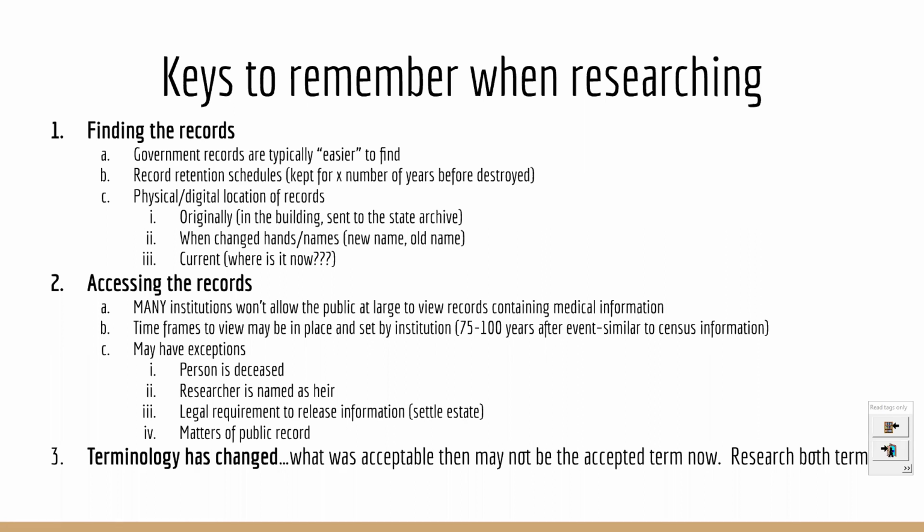If you're looking for a specific person and they're deceased, you're the heir, or there are legal requirements to release the information, such as estate settling, or matters of public record, such as court records and jail records, you may be able to get access to them where the typical public would not be able to.